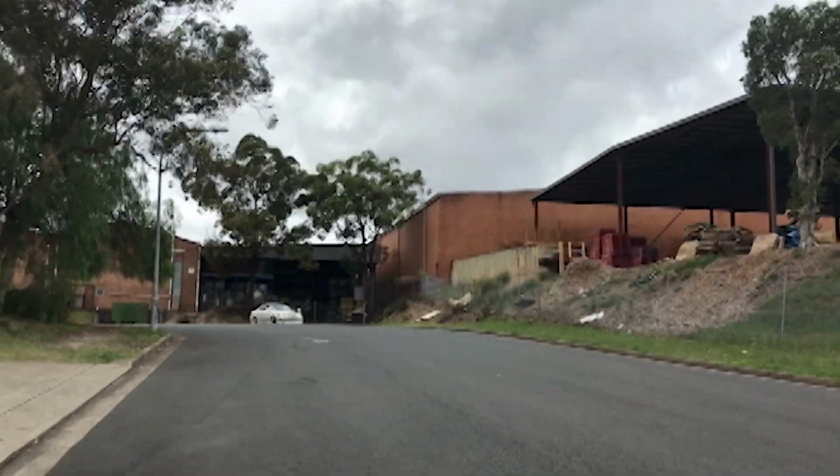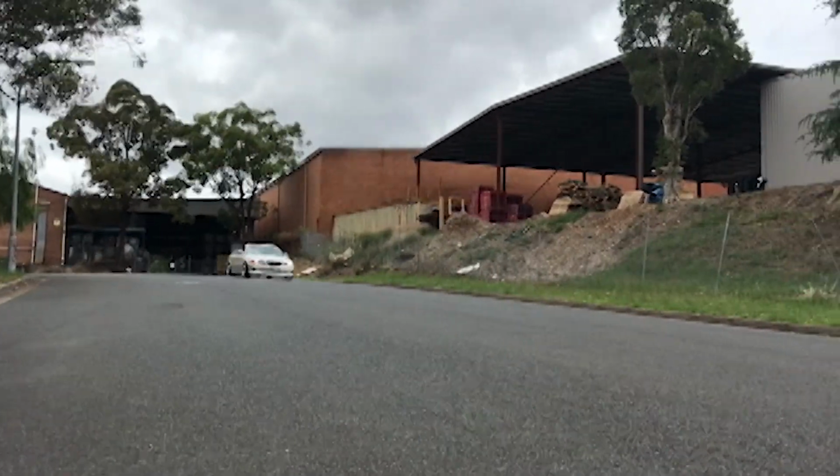That's how we test for quality. That's what makes it a Toyota.